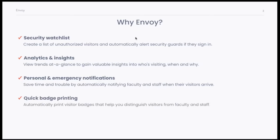Next reason is quick and easy to use badge printing. You'll see when I go through the demo how quick and seamless our visitors experience is. It's also really easy to set up and easy to use. So the individual just completes the sign in flow, and then they're automatically printed a visitor badge that is able to distinguish visitors from the other faculty and staff who are on site.